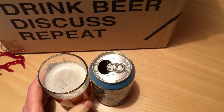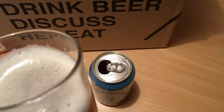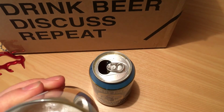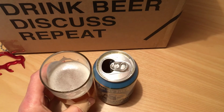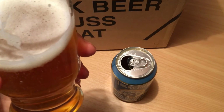The first thing you get on the palate is the piney bitterness. There's a resinous quality to it. The citrus and grapefruity smell that you get is quite far back on the palate, and so you get that very clearly on the nose, but not so much on the palate.